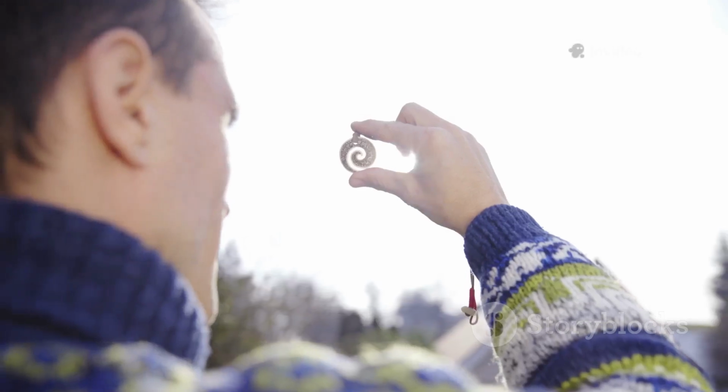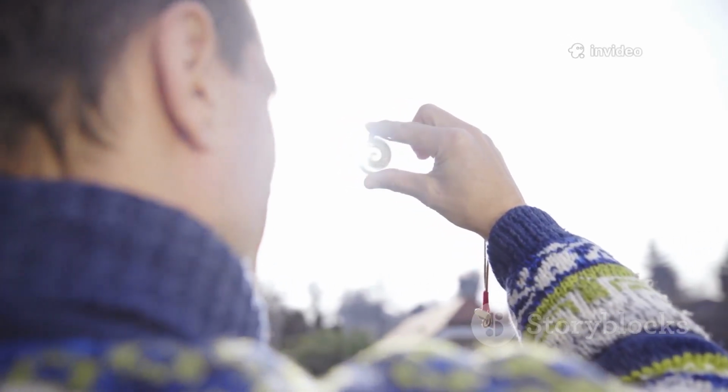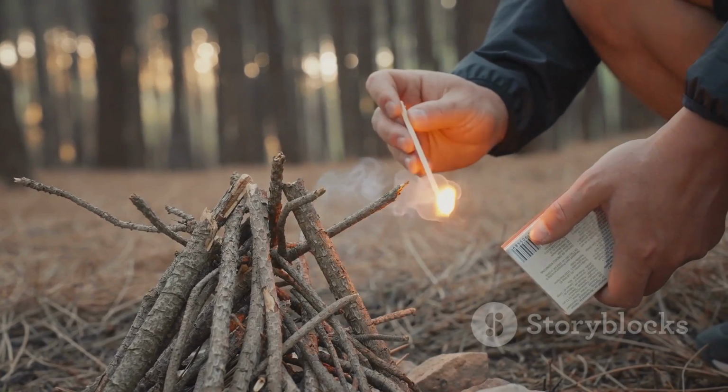One of the most overlooked survival tools is the Fresnel lens, a flat, credit card-sized magnifier. It starts fires using sunlight, never runs out of fuel, and can't get wet or break easily. Lighters and matches fail. A Fresnel lens works as long as there's sun. It's nearly weightless and fits in your wallet.